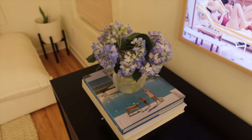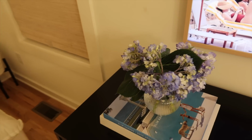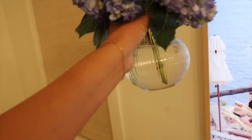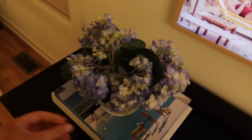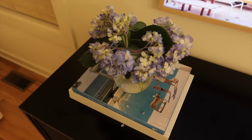I cut them on an angle. You watched me no less than 10 hours ago put these in the vase. I kind of want my money back. I'm so mad. I don't know what I'm doing differently. I cut them at the angle. I smashed them a little bit. Did the whole hydrangea thing. What is going on with hydrangeas right now? Please tell me I'm not alone in this.